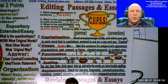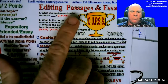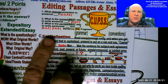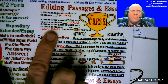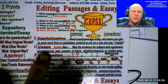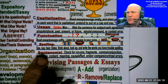If it's number 2 or number 3, when they use the word correct or best, it will be either a rough, which is, as you can see here, a run-on or a fragment, or if it's sentences plural, it usually means that the first sentence is a complete sentence and the second one is a fragment, or that the first one is a fragment and the second one is a sentence. Most of your posters have CUPS with one S. The reason that many of your students are struggling with editing when it comes to these is because we need to add that other S. And in the graphic organizer, you're going to see that I have a third S. So let me show that to you now.